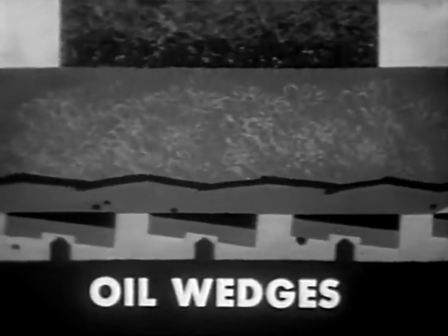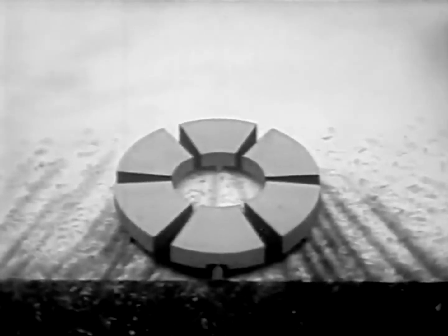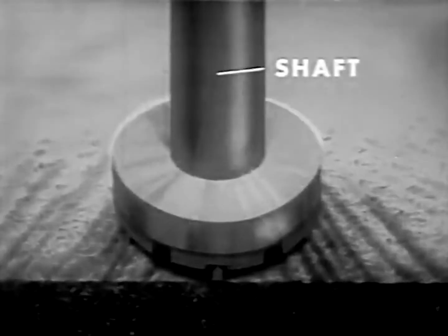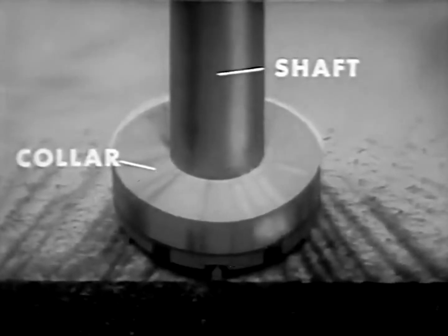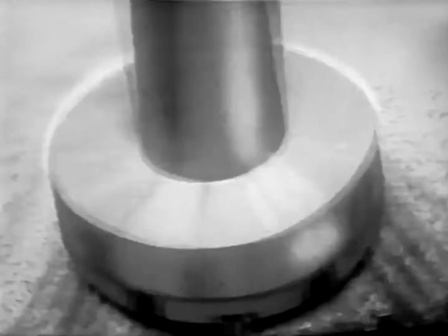These shoes provide important advantages. If we arrange the pivoted shoes in a circle like a segmented washer and change the weighted plate to a rotating shaft with thrust collar to apply the load to the shoes, we have the basic parts of the Kingsbury thrust bearing.